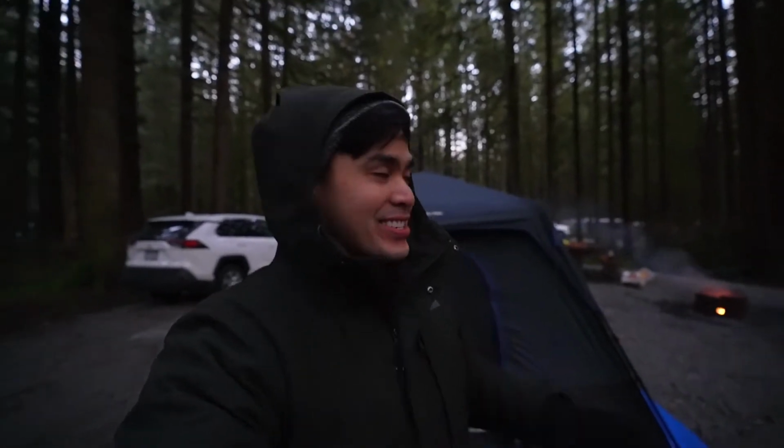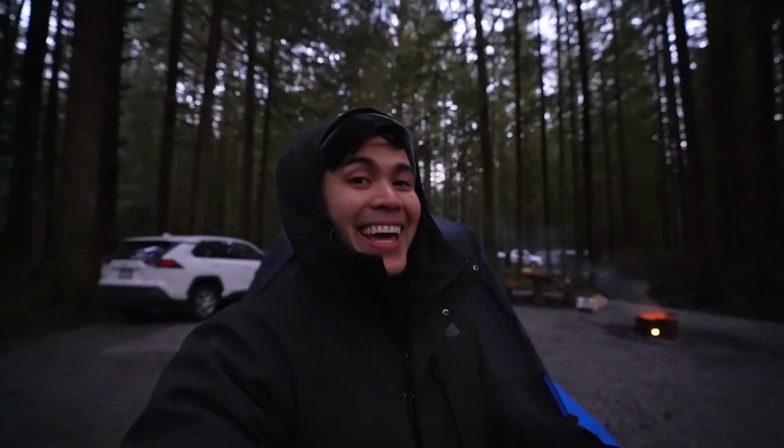The sun has started to set here in the campground and the temperature is starting to go down as well. Max and I are getting prepared for this cold night. She's actually dressing up right now. What I have inside is 2 sets of shirts, an inner jacket, an outer jacket, and for down there, I have some thermal pants on, some jogging pants, and a 3rd layer of jeans. It's gonna be a cold one.